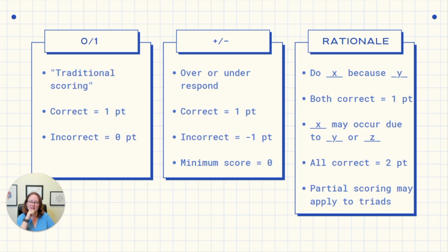The rationale ones are a little bit confusing. So the first style is fine, the dyad. So there's 2 blanks. So on my example here, I have 2x because of x. And if I get both of those correct, I get 1 point. If I get one of those wrong, I get no points. Obviously, if I get them both wrong, I get no points, right?